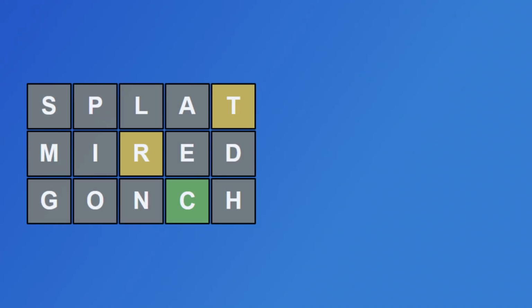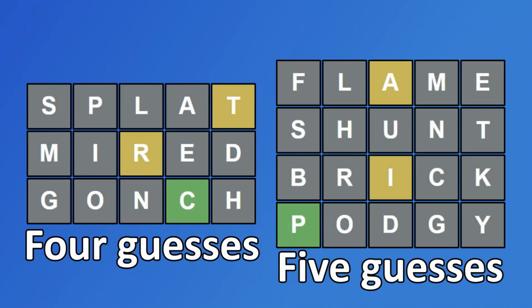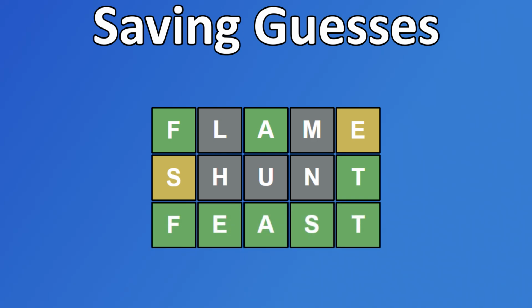In the previous video, I mentioned speedrunners use 3 or 4 word starting sets in order to get the word in 4 or 5 guesses. However, advanced runners can take this a step further. Sometimes, when typing your starting set, you can get 5 different colored letters before you're done typing your full set. If you're able to recognize this, you can type the answer before you're done typing all of your starting words. This saves on guesses and thus saves on time.